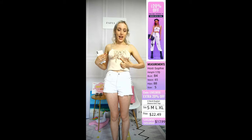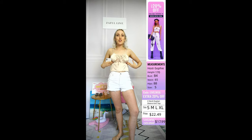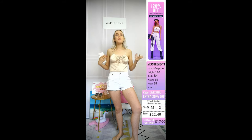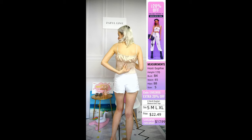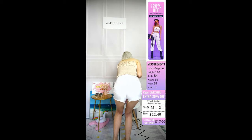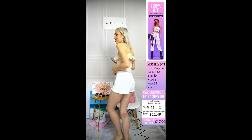And again, you see that it has this seam detail in here. So the way that the top's been made, it does give you a little bit of extra support. So if you do have big boobs or bigger boobs, you will get a little bit of shape in with the style and the cut of the top, okay? So really, really cool. And again, the back is all smocked. It's absolutely gorgeous. The detail on this is absolutely gorgeous. I love this one. So yeah, what does everyone think?